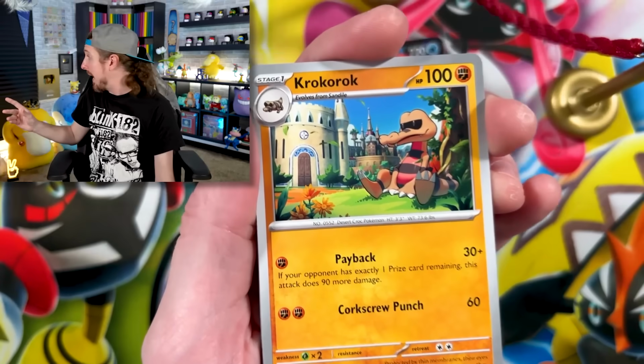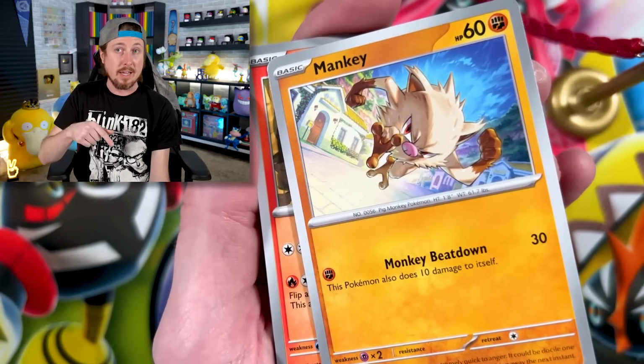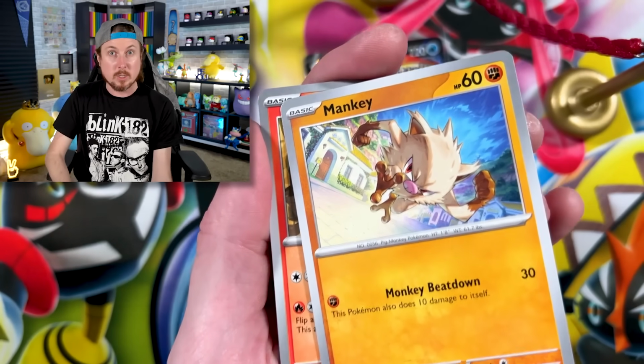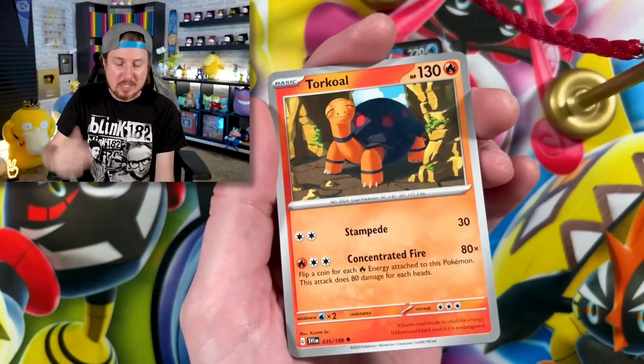We have a Wattrel, Flyaway Burn, going into a Mankey. I'm going to turn into an Annihilate if I, can we turn the screen red like I'm angry? You never know what's going to happen, all right? The screen's just going to turn red and you see steam coming off of me.